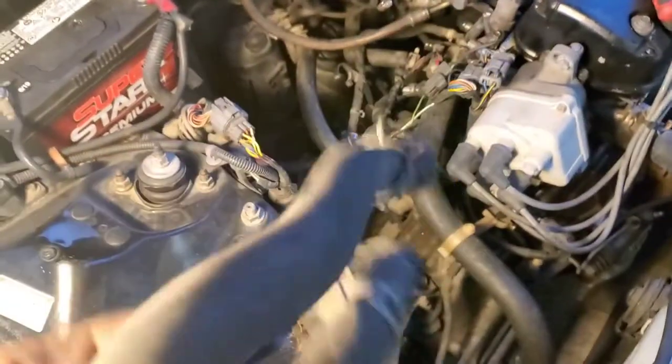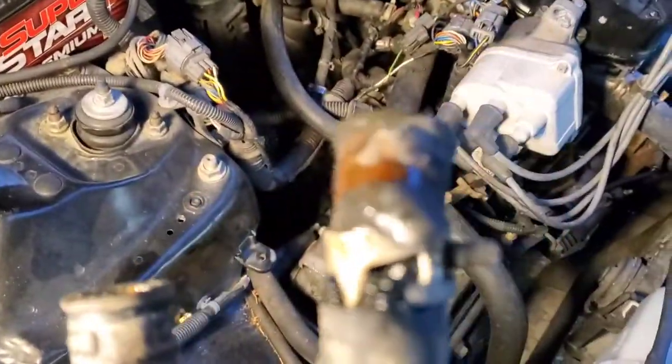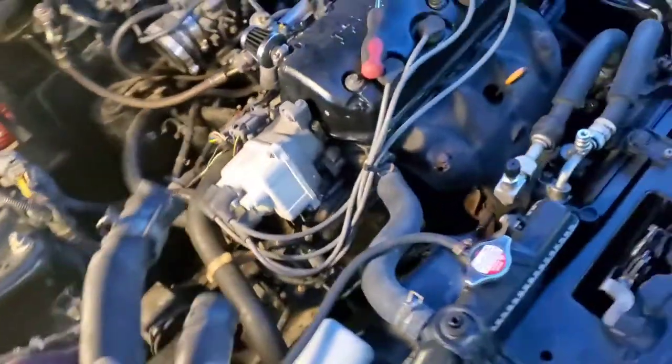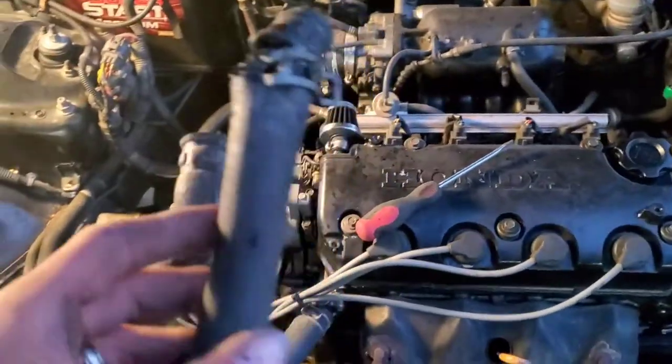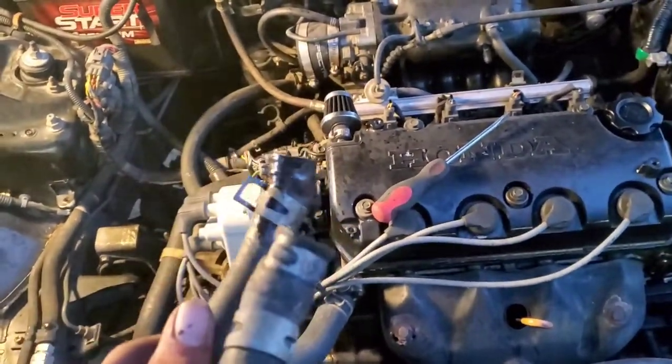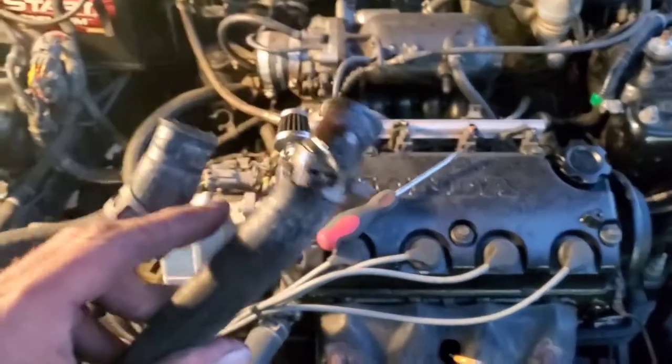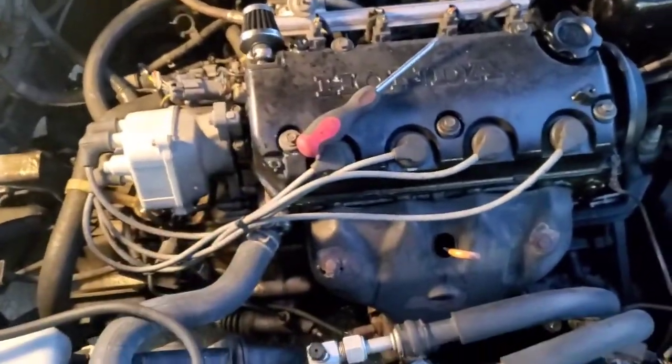I got it off. You can see, very bad blowout. I'm thinking that's why my car has been idle surging too. Like when I run my AC, it always jumps up and down. Only whenever it's on like 2, 3, and 4 as far as the fan speed goes, but if you leave it on 1, it runs fine.